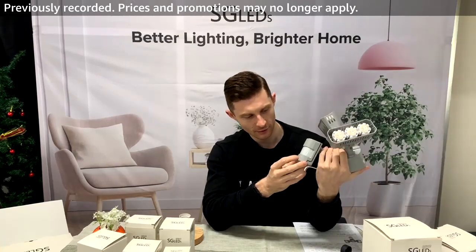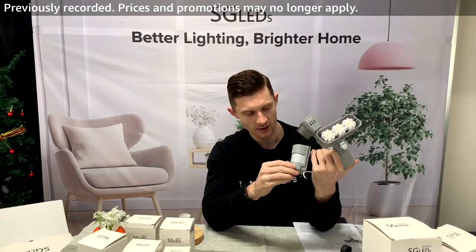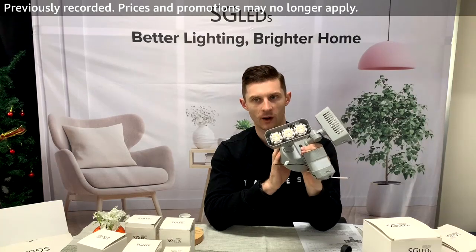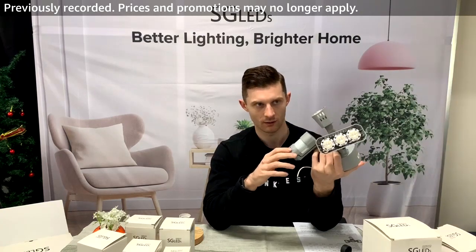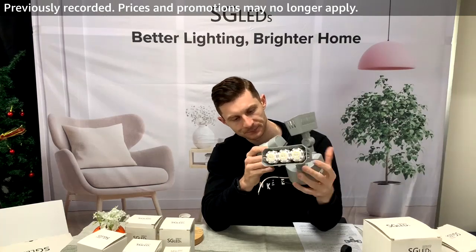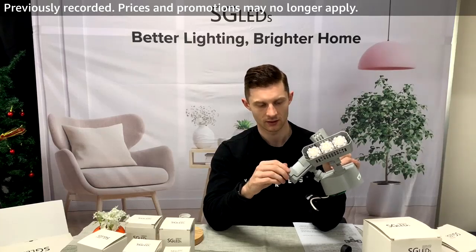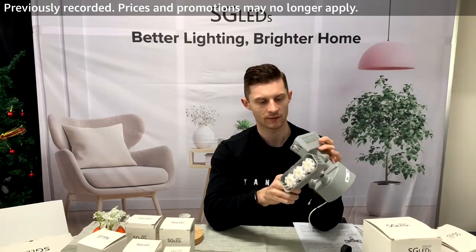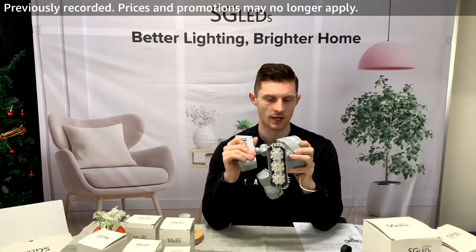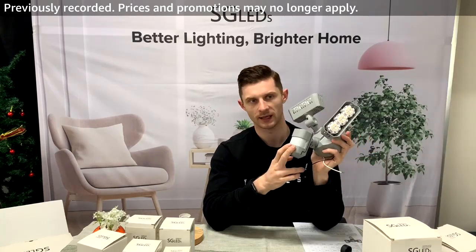So the sensor itself has a 15-meter detection range, as long as you install it at the recommended installation height of 2.1 meters. That is around 7.1 feet as an estimation. 7 foot high is a very good height. It's the average height you can install any security light on a garage. So to get a 15-meter detection range from this is actually very effective, especially from a PIR sensor.